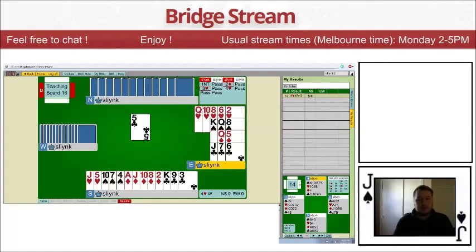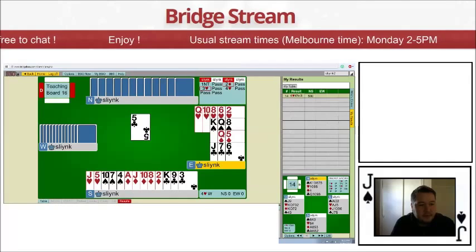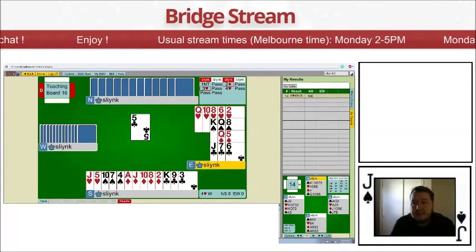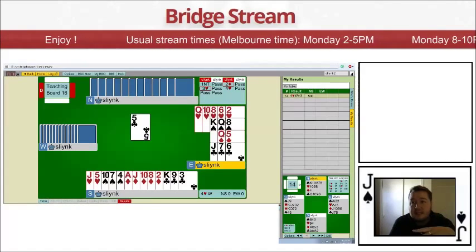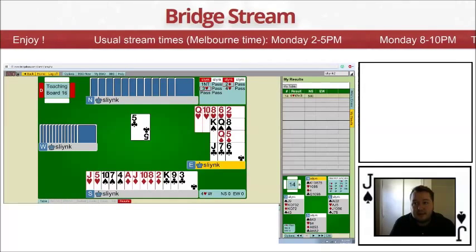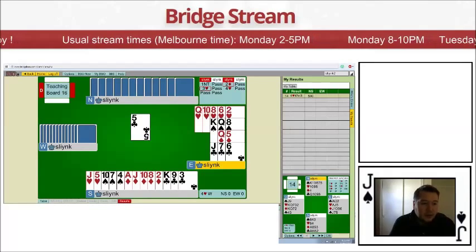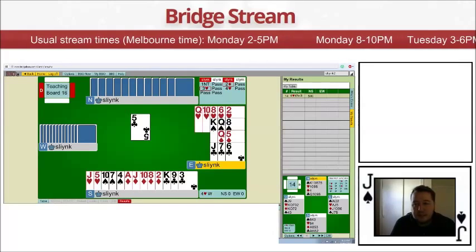Okay, so here, West has opened 1 no trump, 15 to 17. East has transferred to hearts. West jumped to 3 hearts, and now East bid 4 hearts. Now we've got an interesting choice here.